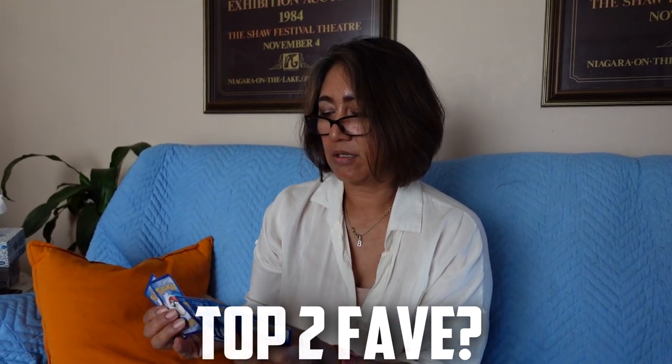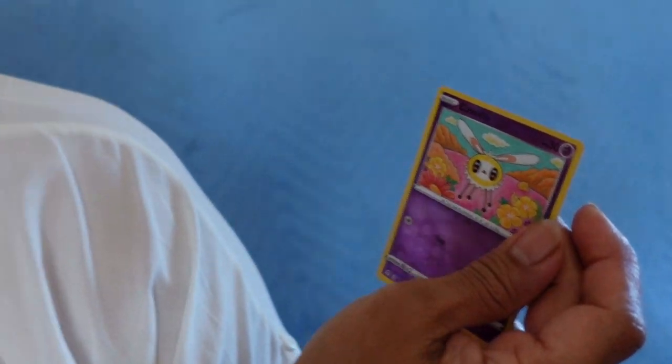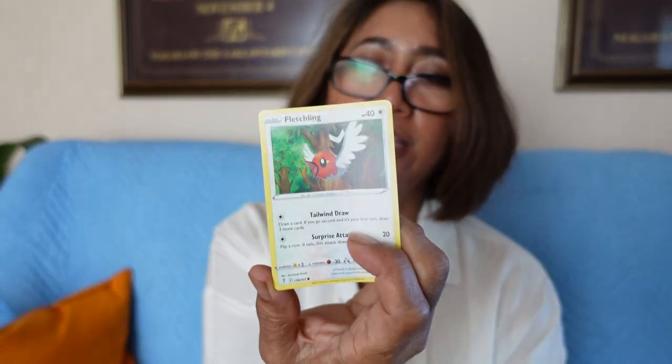What are your favorite two here that you got? Oh, I like this. Cutiefly, okay. Because it has flowers. Yes, my mom is a big flower person. And Fletchling, the bird. Okay. Thank you, Mom. Not yet. You're gonna look at them a bit more. Give me the secret rare, because that's the valuable one. I have to put it in a sleeve so it's safe. No, I think that's it, honey. That's all you like.